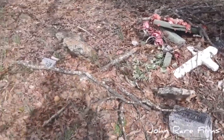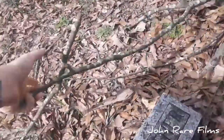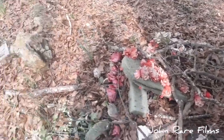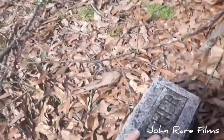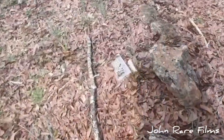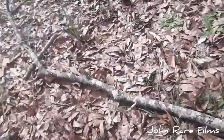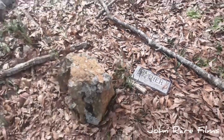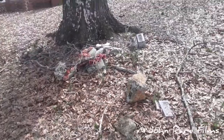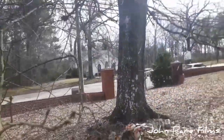Well, immediately right here by a tree, you already see the stones. Almost looks like a bunch of trash piled up, but you got one right here that says Mother, kind of out of place. Let's see, Mother and Father. Now see, the headstones themselves are placed right here next to a tree.